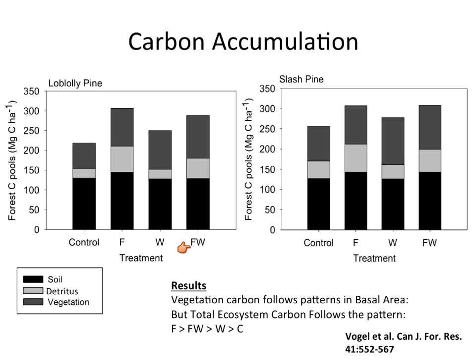And similar to what we described earlier, we're seeing a pretty good response, in terms of total ecosystem carbon gain, to the fertilizer treatment. A little less so, of course, with the weed control only, and a fairly sizable, but probably not a significant, difference when you combine the fertilizer and weed control. Pretty similar story for slash pine. So the vegetation patterns that we're seeing here generally followed some of the basal area data that we also observed, but if we look at total ecosystem carbon, the greatest amount is with the fertilizer only.